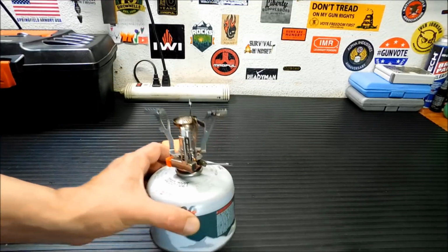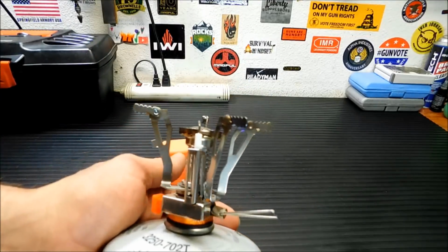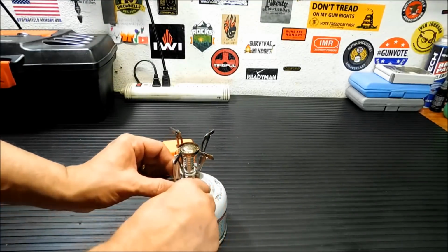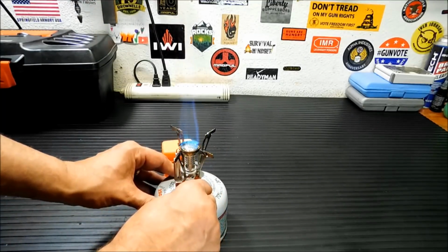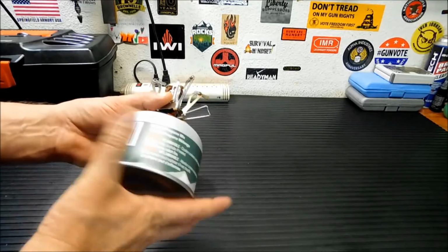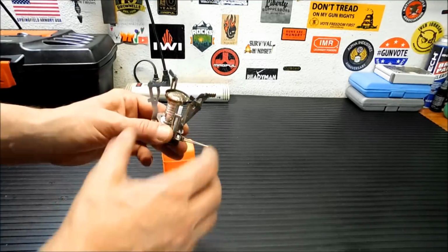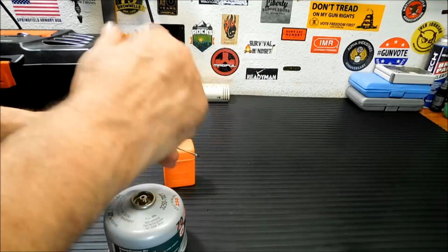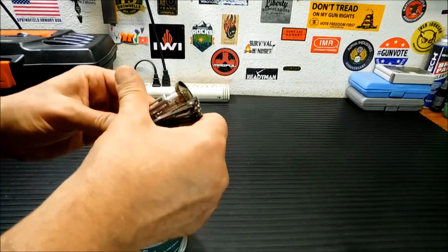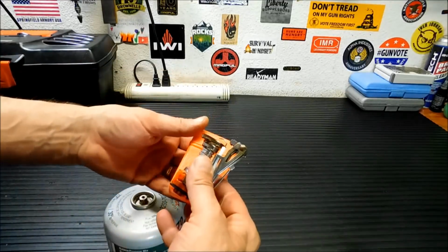Let me give you a little close-up of it so you can see what it looks like. Okay? Fairly simple to use. Turn it on, hit the burner, and you got flame. Folds up real simple. Just unscrew it. Hopefully it won't be too warm from that quick couple of seconds I did there. You just push these over and fold it back in one by one. Put that up there underneath, and it comes in a nice carrying case.